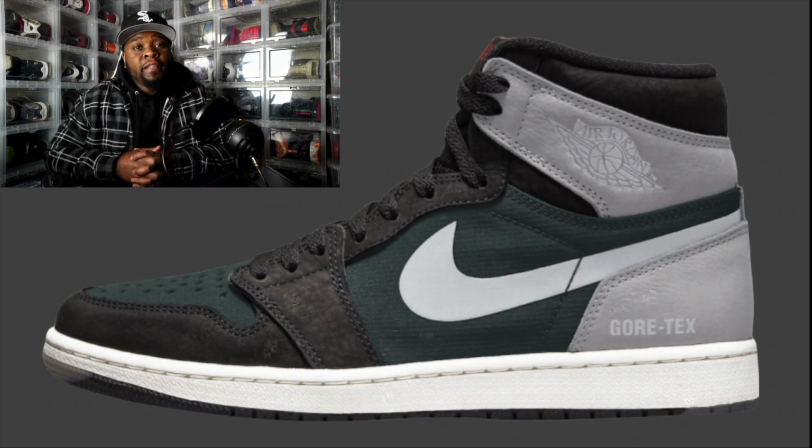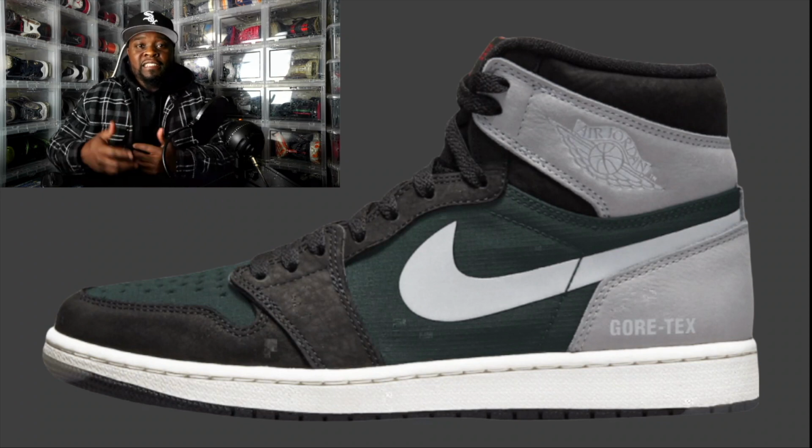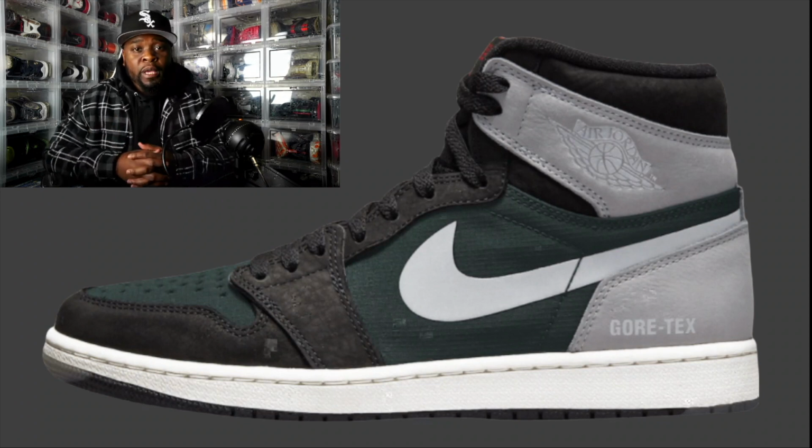Alright, this shoe is slated to drop November 23rd for a price point of $200. The reason why it's slightly higher than the regular Retro 1 is because they have Gore-Tex pretty much insulated all around the shoe. The shoe has a 3M swoosh and different shades of gray all over the shoe, and Gore-Tex insulated inside of the materials on the outside of the shoe, man.